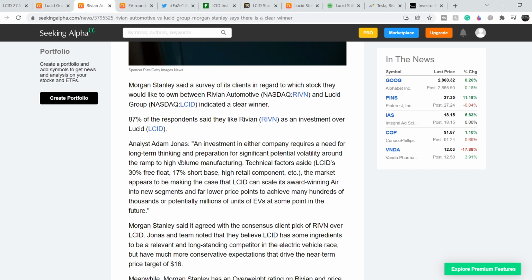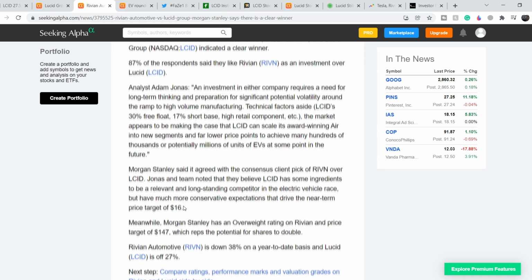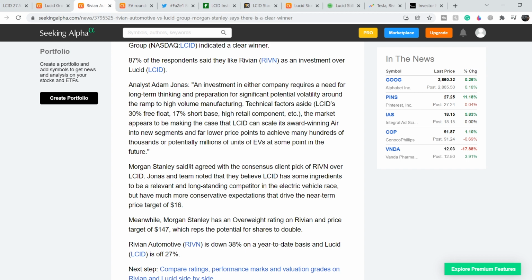Technical factors aside, Lucid has 30% free float, 17% short base, high retail component, etc. The market appears to be making the case that Lucid can scale its award-winning Air into new segments and far lower price points to achieve many hundreds of thousands or potentially millions of units of EVs at some point in the future. Morgan Stanley said it agreed with the consensus client pick of Rivian over Lucid. Jonas and team noted that they believe Lucid has some ingredients to be a relevant and long-standing competitor in the electric vehicle race, but have much more conservative expectations that drive the near-term price target of $16. And definitely, this price target was the major negative catalyst that drives the price of Lucid down.